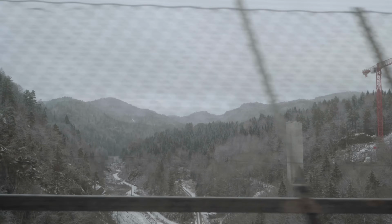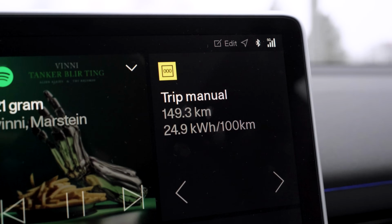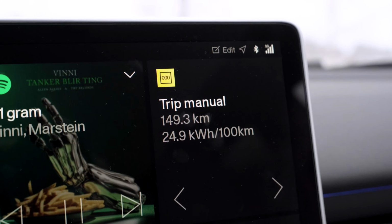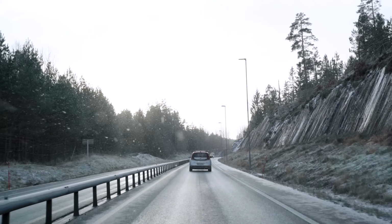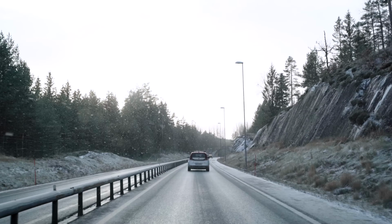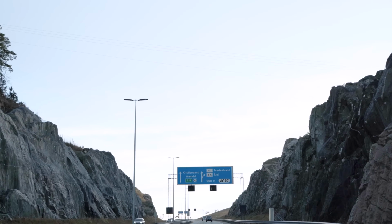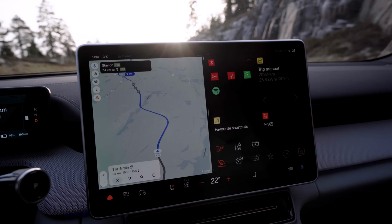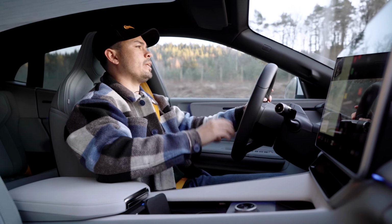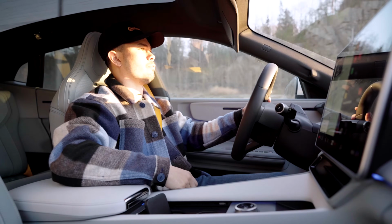As we make our way closer and closer to Kristiansand, the consumption dropped down to just below 25 kilowatt hours per 100 kilometers and stayed around there, even though the weather got better and the sun popped out. And aside from all the software issues, I was actually able to enjoy the Polestar's great Harman Kardon sound system and infotainment.